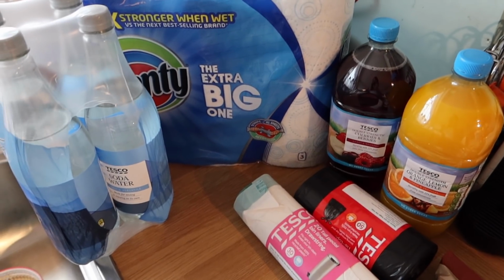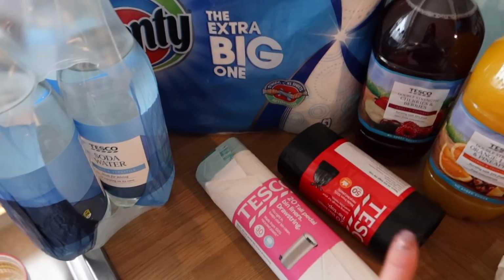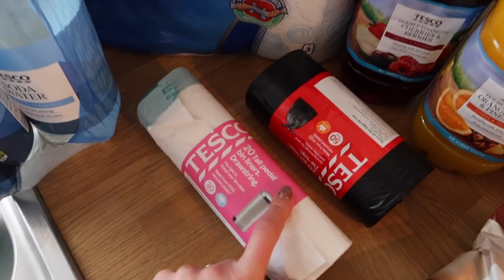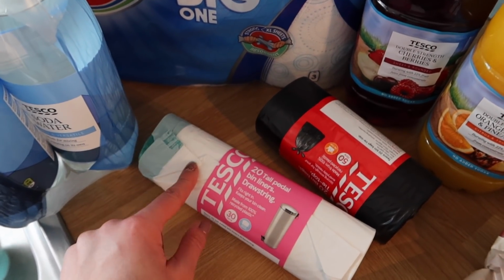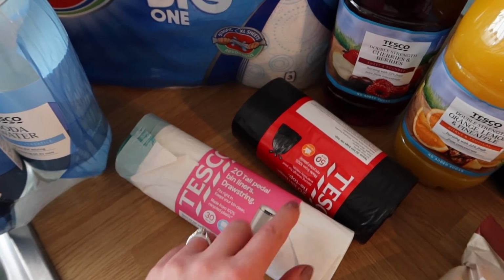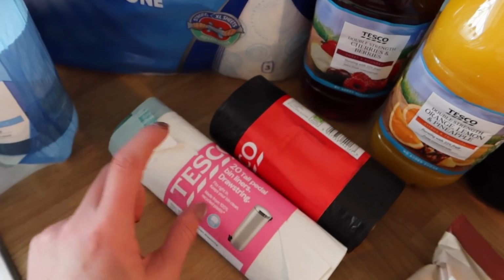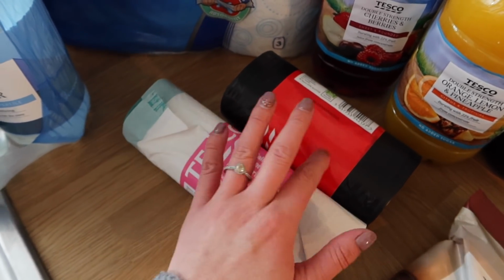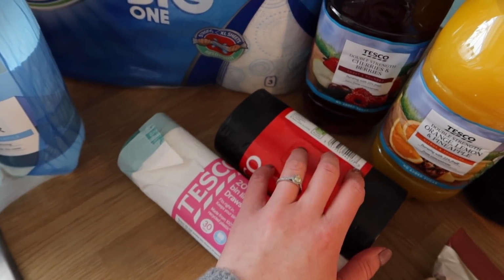So I'm going to start over here, and we've got a few household bits this week. I stocked up on some bin bags. I would normally buy a lot of cleaning stuff elsewhere at B&M or places like that where I can save a bit of money. But when it comes to bin bags, the better quality ones I find are usually from places like Tesco. These are the ones that we use for our kitchen bin, and these are just handy to have in for any waste and things like that, and they always last really well.